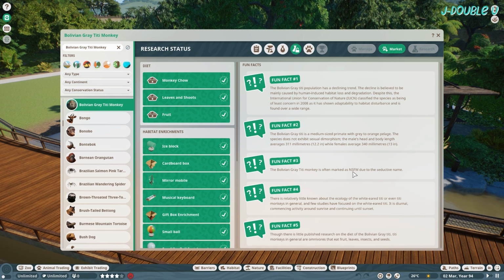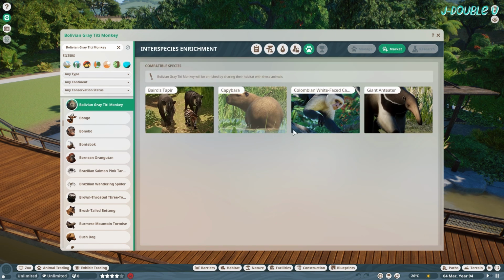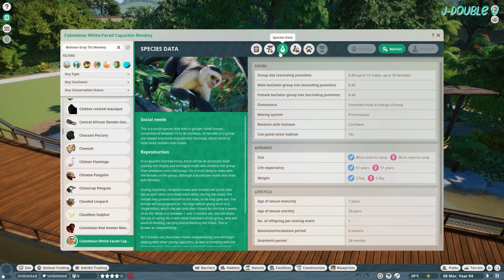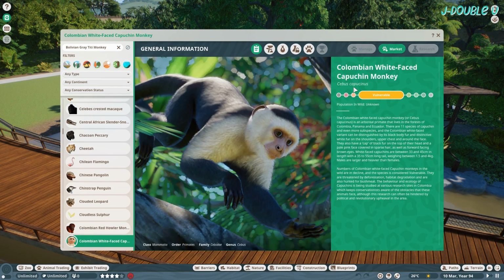They're often marked as NSFW due to a seductive name, the TT monkey. So they kind of cross mix with the Baird's tapir and the Colombian white-faced capuchin, but I just don't like the idea of the white-faced capuchin mixing with people. It says, can guest enter habitat? Yes. I wouldn't feel comfortable, I don't think. They're quite an active species of capuchin. Active species of monkey as well. And I would maybe be a bit apprehensive that I got bit.